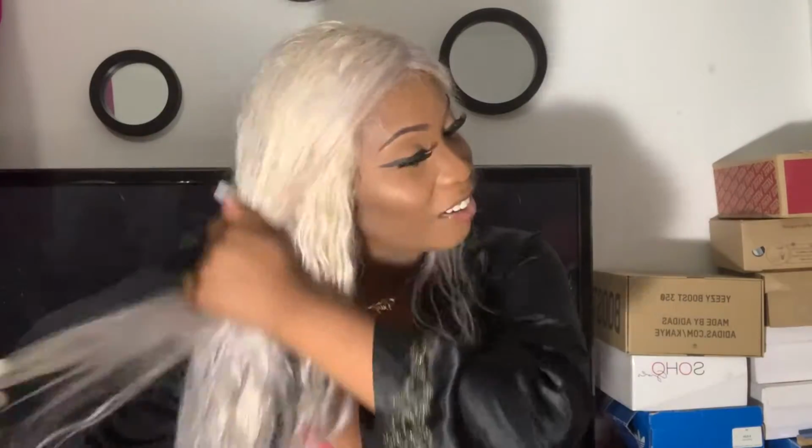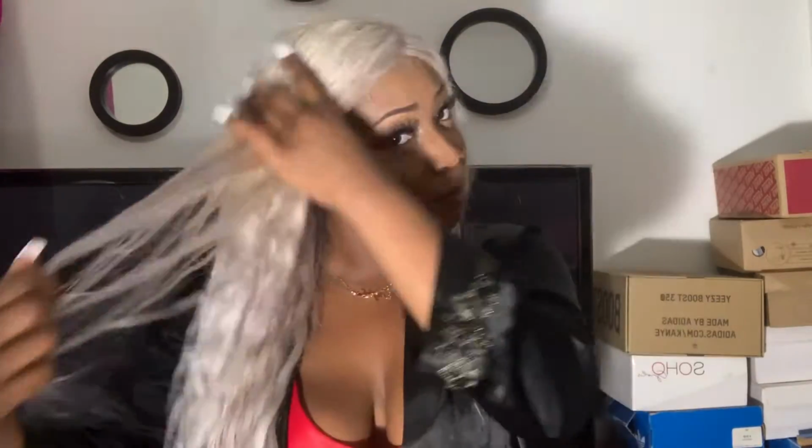So I like to do just a few pumps. I was watching Aaliyah J the other day, and she carries this thing everywhere she goes, she said. So I'm about to start doing that, just having an extra bottle in my bag, because it really stopped the frizziness, and it really has your hair looking like popping. I like it. And especially since this hair is silver, you want it to have that shine to it. But you guys, I'm going to stop rambling, and as you can see, the hair is really nice.